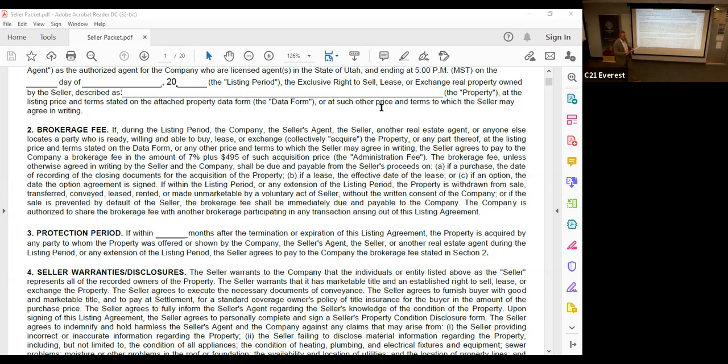If within blank months after the termination or expiration of the agreement, so what this section says is, and this is how I explain it to the seller.